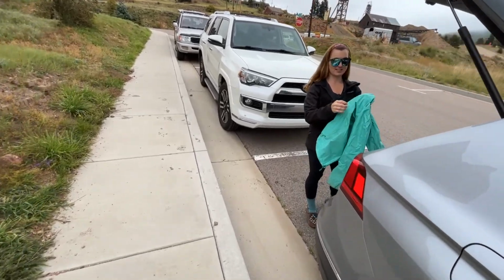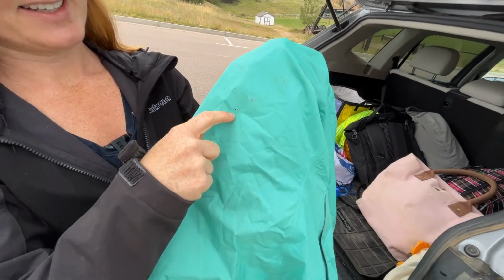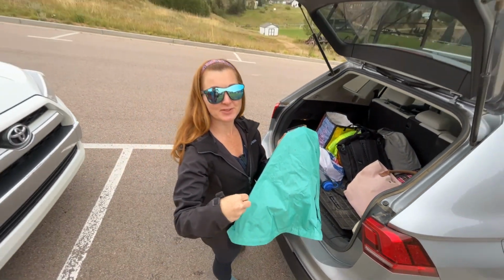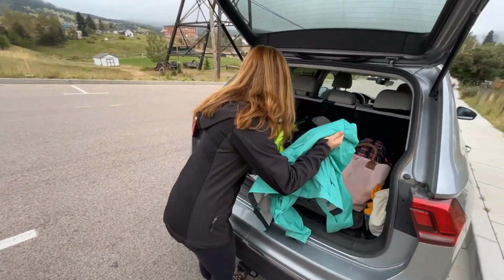So at the first race, I put my raincoat in the pack saddle bag, and it rubbed holes in it. So now I learned you always put stuff in a bag and then put the bag in the bag. That way it protects it. So I gotta patch this in case it rains.